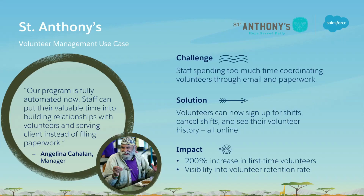So the second use case we're going to talk about today is about volunteer management. St. Anthony's is a nonprofit organization based right here in San Francisco. They've been providing hot meals, clothing, and other social services to homeless San Franciscans since about 1950. Volunteers have always played a really crucial role in delivering services, but staff often found themselves spending way too much time coordinating volunteer schedules through multiple emails and paperwork.